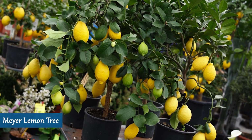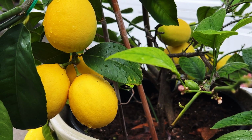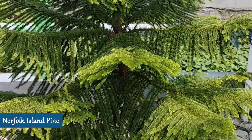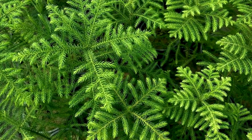Meyer Lemon Tree needs 8 hours of direct sunlight daily. It rewards you with glossy foliage, fragrant flowers, and eventually, lemons. Norfolk Island pine looks like a mini Christmas tree. It enjoys full or bright indirect light and prefers evenly moist soil.